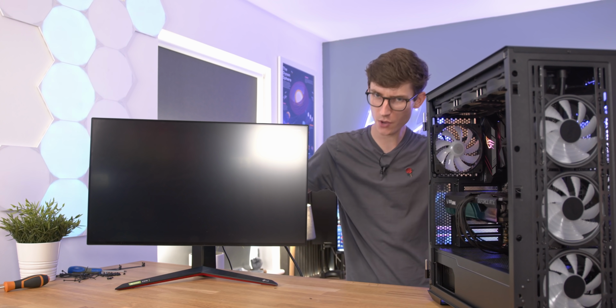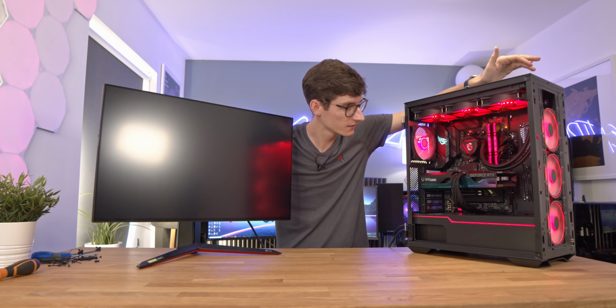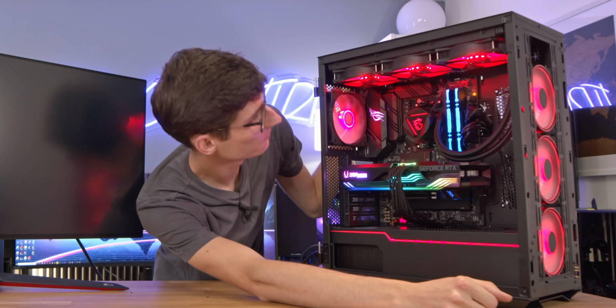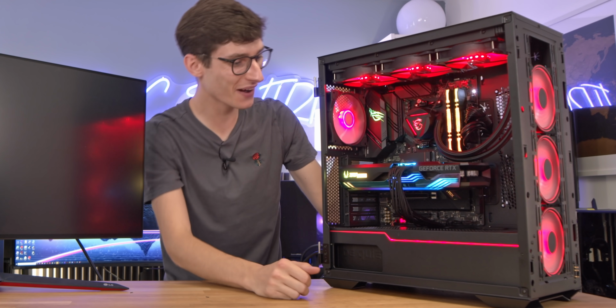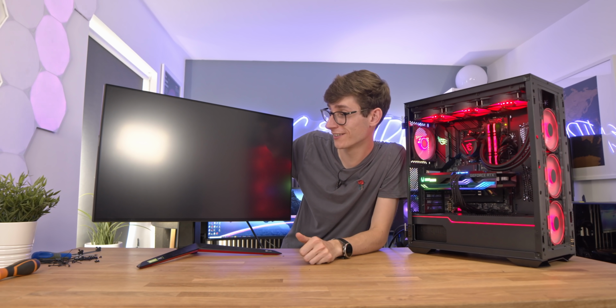Yes, please. The moment of truth. The power button. Whoa, that's very red. Okay, that is very red, and I do love the look of the GPU. I can see why it would appeal. Hold on.